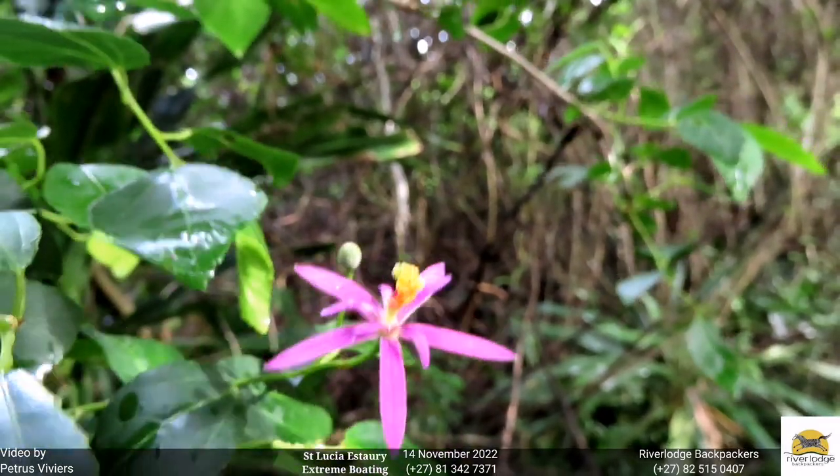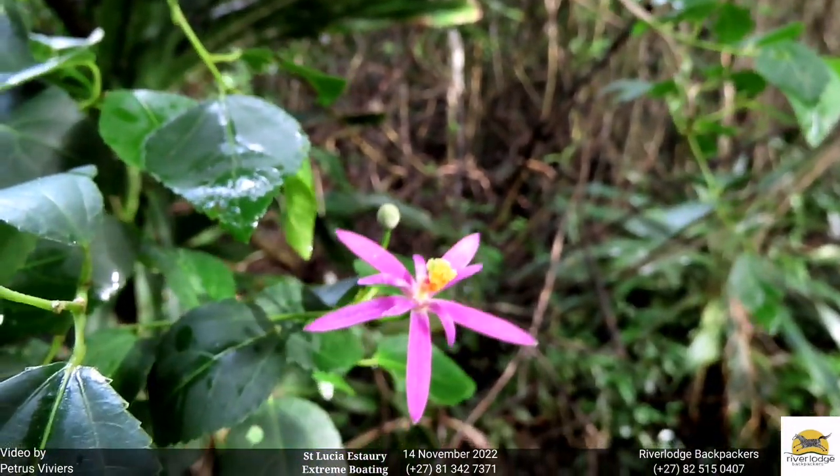Strange flower here on a strange tree or a shrub or something.